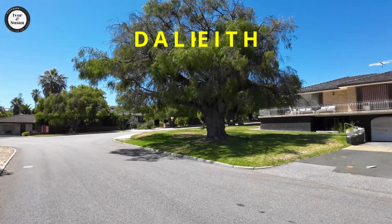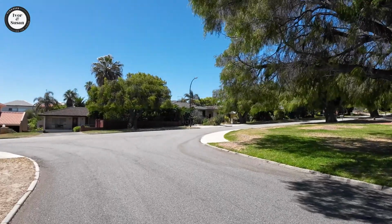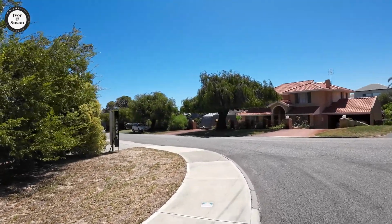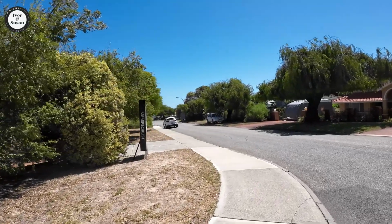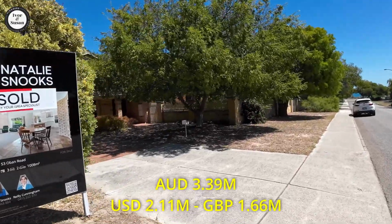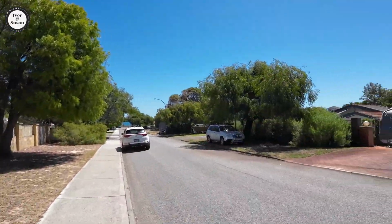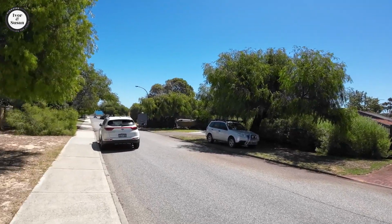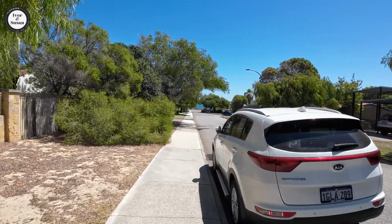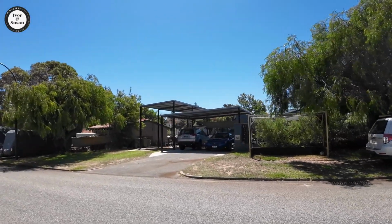We'll go to Dalkeith now as we walk through City Beach over here, and it's quite a nice leafy suburb, and of course you've got the beach also. The next one's Dalkeith guys, and Dalkeith is regarded as the crown jewel of the city's golden triangle, carrying a hefty median house price of 3.39 million Australian dollars, bounded on 3 sides by the Swan River. It is home to many of Perth's most notable and wealthy residents, ranging from mining tycoons to A-list celebrities, those who happily reside in some of the city's most impressive mansions, lapping up the luxury that befits its prestigious postcode.